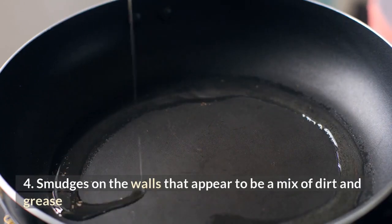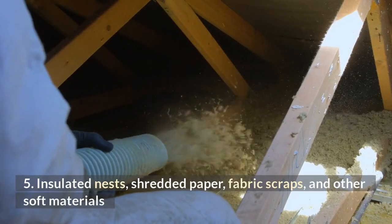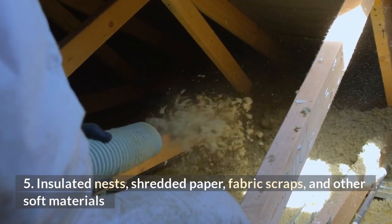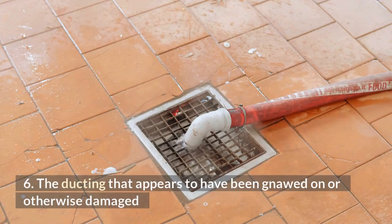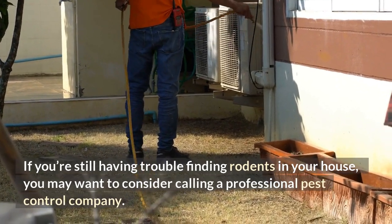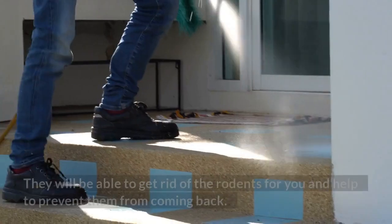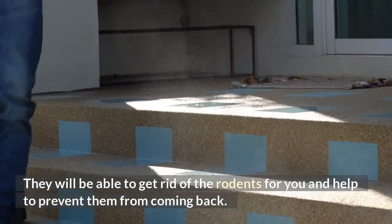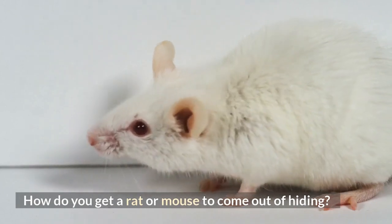4. Smudges on the walls that appear to be a mix of dirt and grease. 5. Insulated nests, shredded paper, fabric scraps, and other soft materials. 6. Ducting that appears to have been gnawed on or otherwise damaged. If you're still having trouble finding rodents in your house, you may want to consider calling a professional pest control company. They will be able to get rid of the rodents for you and help to prevent them from coming back.